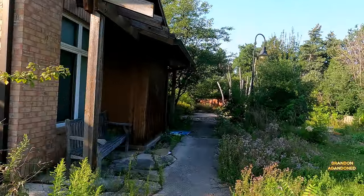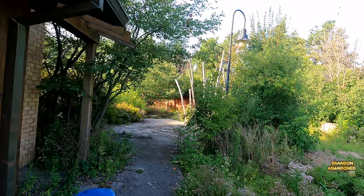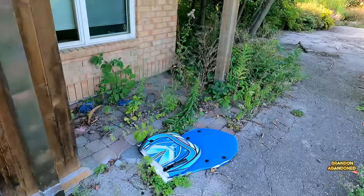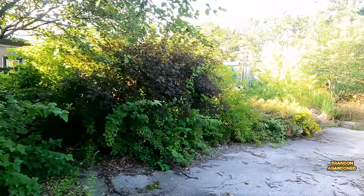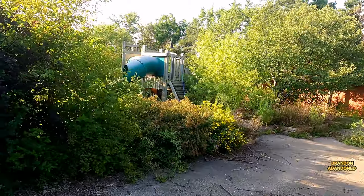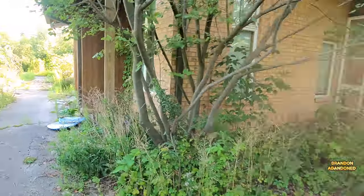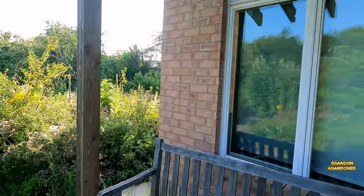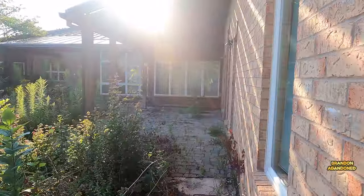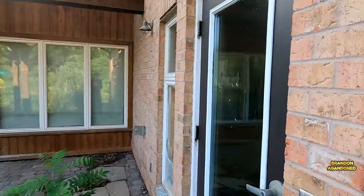But it's still a very beautiful little area. Over here, we got some sheds and a water board. As you can see, again, it's just completely overgrown. There's no way any kids are going to be playing on that park, not for a while. This seemed to be the way in that I found.